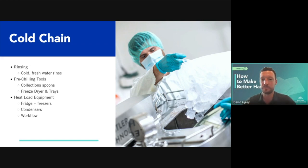If that's not possible, maybe try locating those auxiliaries out of the room. And if that's not possible again, then you really need to either have some sort of ducting to evacuate that heat out of the room, or you need to work really closely with your HVAC specialist when they're designing the refrigeration circuit to keep that temperature down. Make sure they're aware of the amount of heat that's going to be expelled into that room from those auxiliaries.